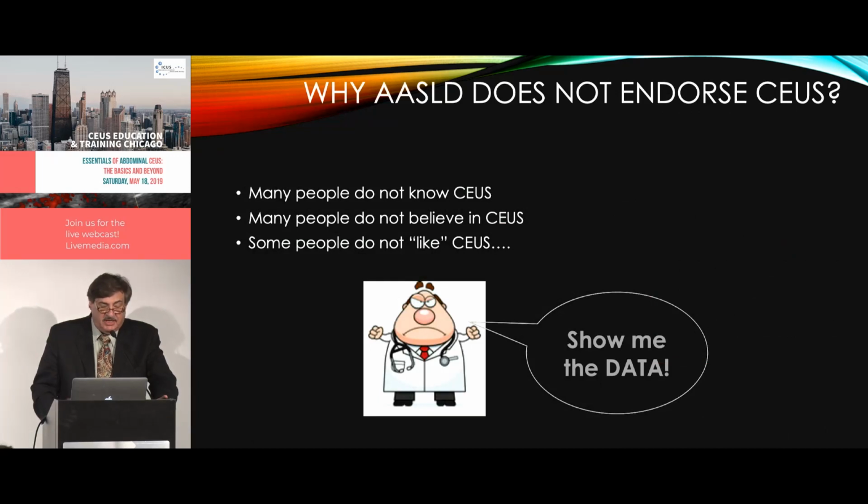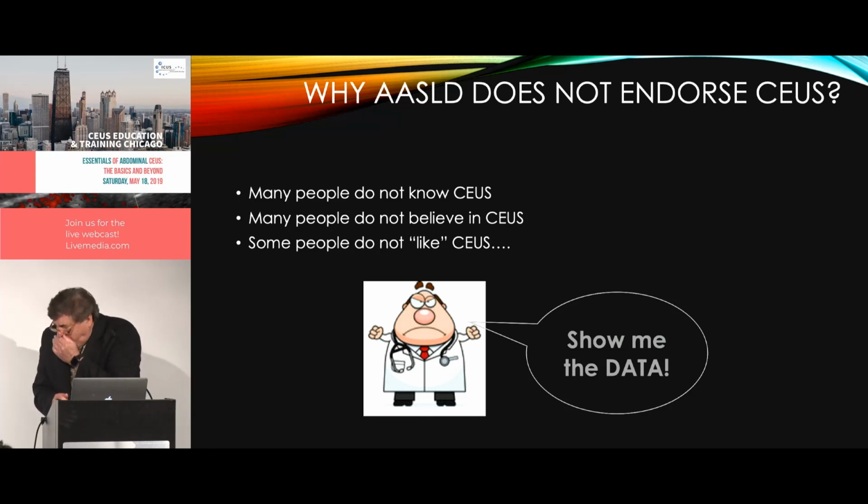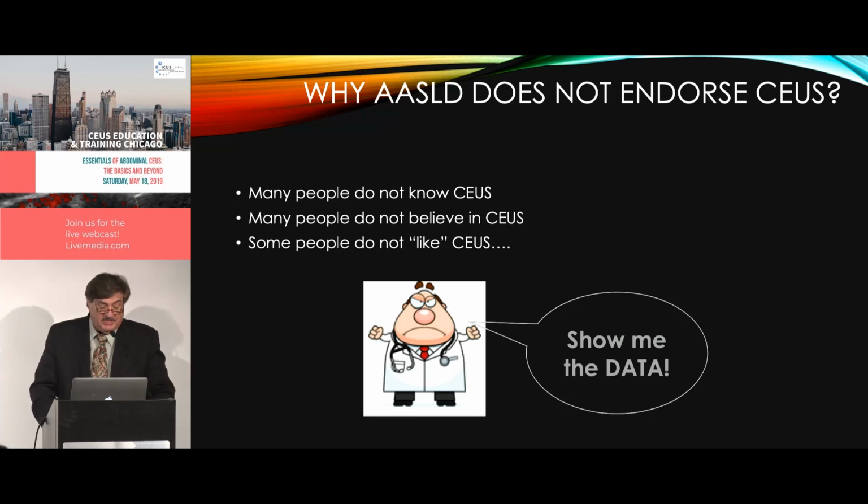And the reason that AASLD does not endorse CEUS is they feel like, number one, they don't have enough literature. There's no specialists with CEUS in the committee, and they feel like we need much more literature in an American population. And since Stephanie's in Canada, she doesn't count as an American. So again, we have a lot more work to do to get these into these guidelines.